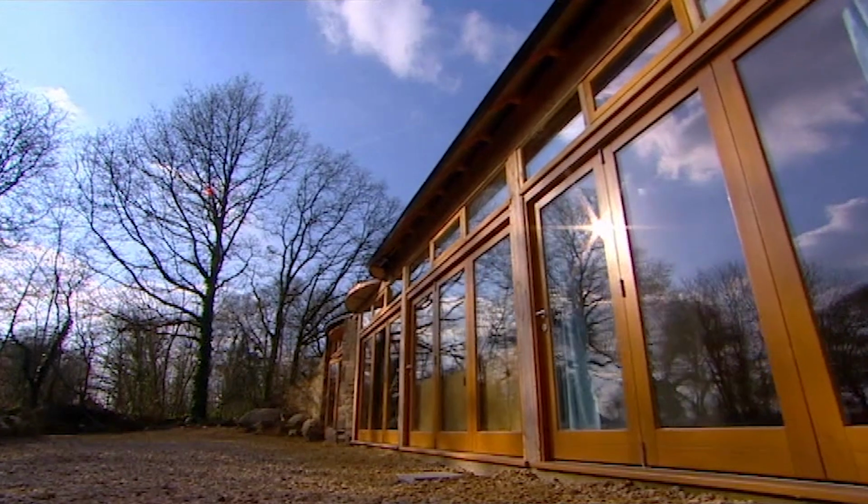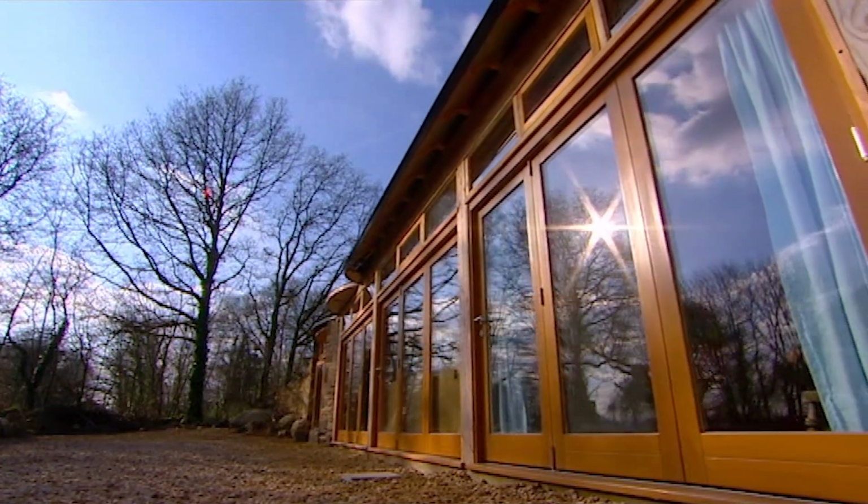So how much did you spend in the end, do you know? We've gone over budget. No surprise. But we're up to about 135, 140,000 all in. But what a nice building, and what a spacious building.